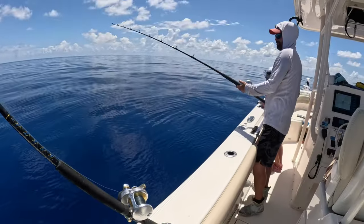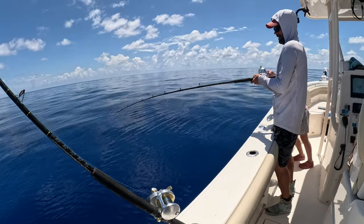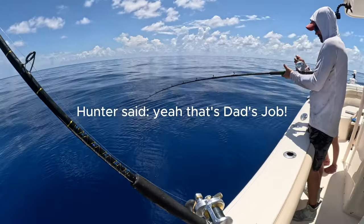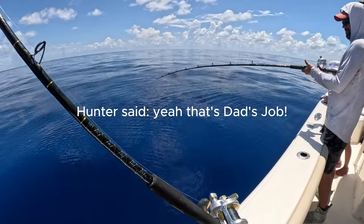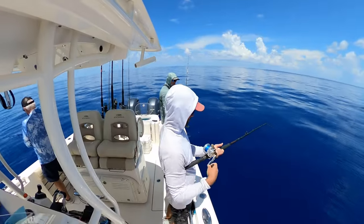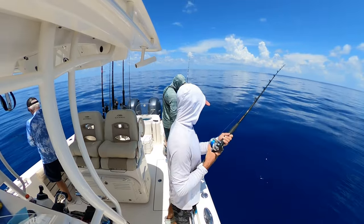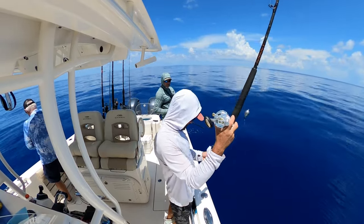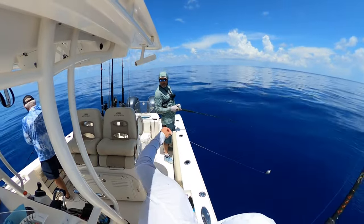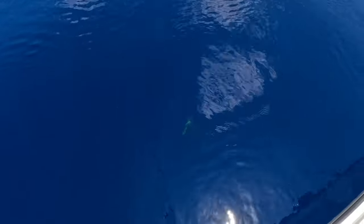Mac, you're not supposed to be catching sharks. My bad. Yeah, it's dad's job. You think we should throw a flat line out with that little shark that's around? Maybe. Oh, wow, it pulled. It did. I used my neck guard. Nice. Got it all back. Yeah, that little guy's right there still.